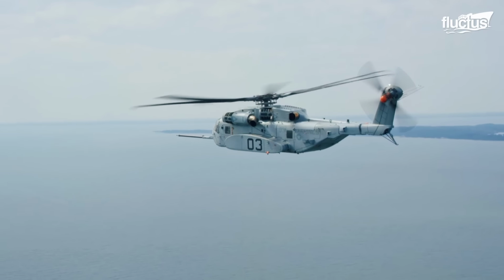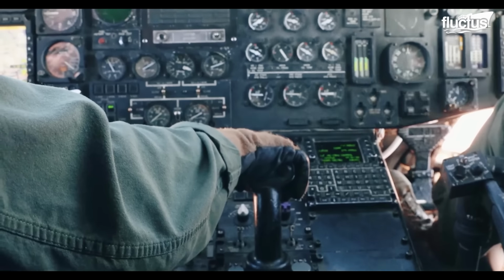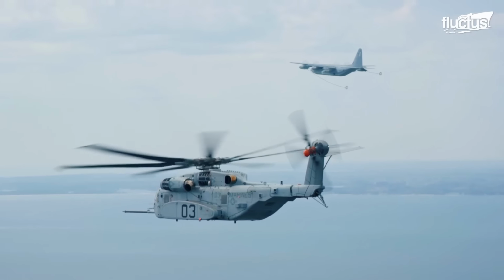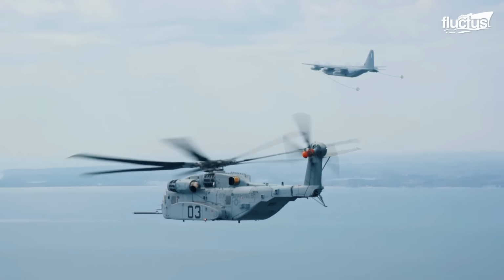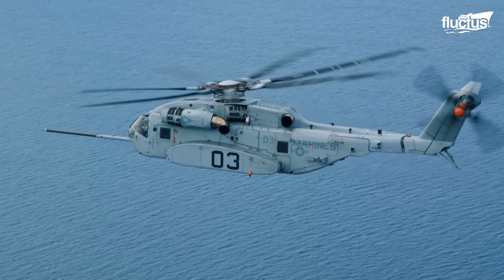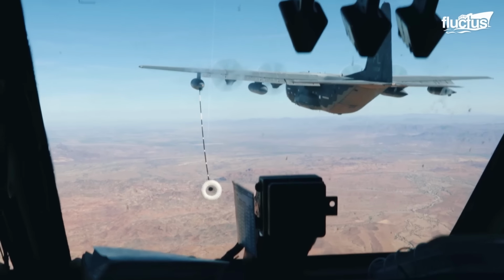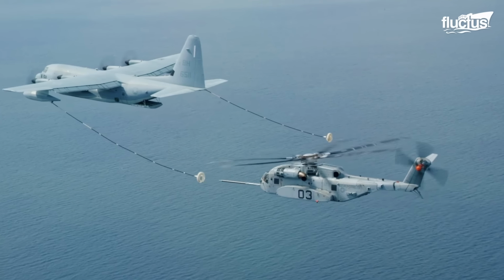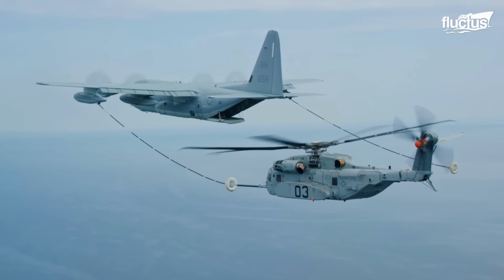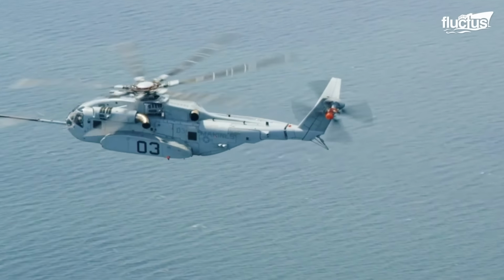In 2020, the CH-53K successfully conducted an air-to-air refueling test over the Chesapeake Bay with the help of a U.S. Marine Corps KC-130J Super Hercules aerial tanker. The CH-53K repeatedly demonstrated its ability to capture and plug the drogue at increased closure rates, irrespective of the turbulence and the force on the refueling probe.